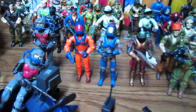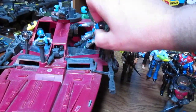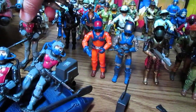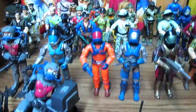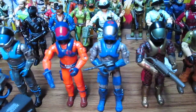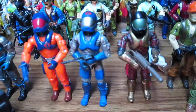Now we have the Lamprey driver, and we showed you in the other video. I have a few of these. They're in the Cobra water moccasins. But you can see the nice comparison here. We have the 1990, that's in the orange. So basically, very nicely done. And then there's the 2000. There we go. And the 2003 Python Patrol one.